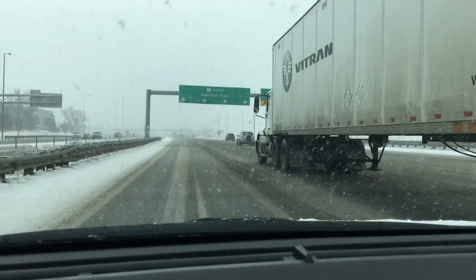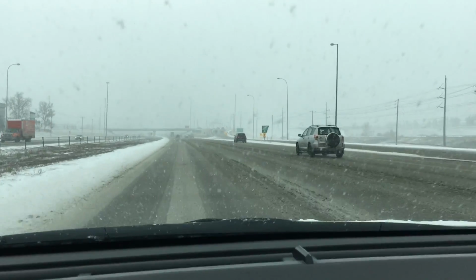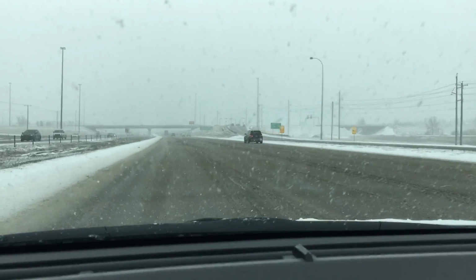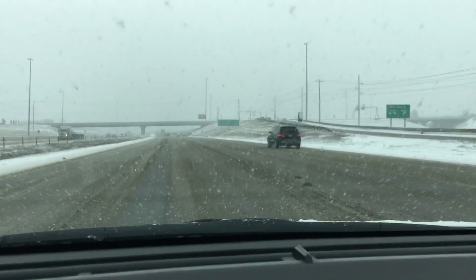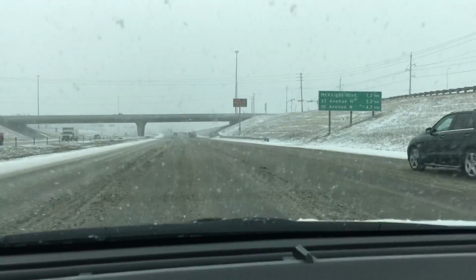I'm not going the speed limit if there's any doubt, just because I'm passing cars. I'm not actually driving fast. I'm going about 90 kilometers. And this is Alberta. This is Calgary winter driving, people. Welcome to Canada. Oh, Canada.